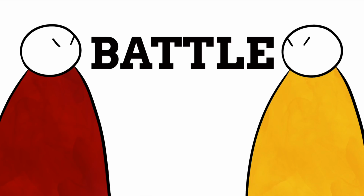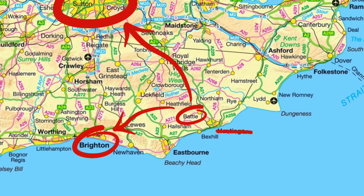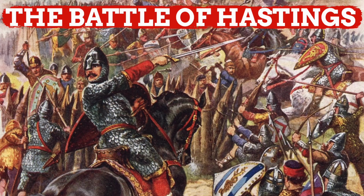In fact, it is named after perhaps the most famous battle to have ever taken place on this island. Which battle is that? Well, if you haven't guessed by now, I'll give you one more hint. As well as being close to London and Brighton, there's another town that's extremely close too, that being Hastings. Yep. The town of Battle is named after the infamous Battle of Hastings.